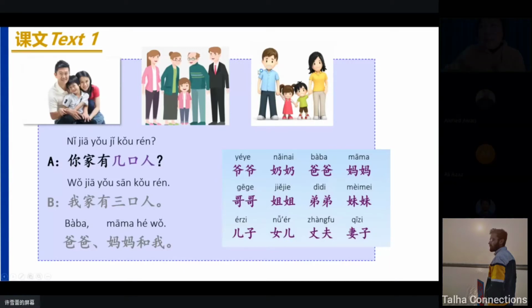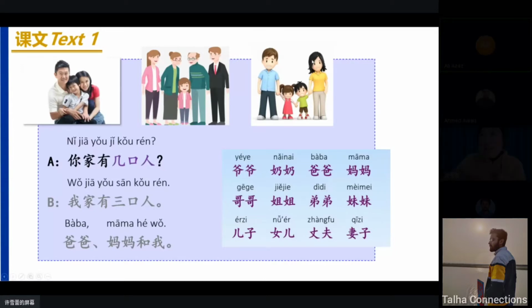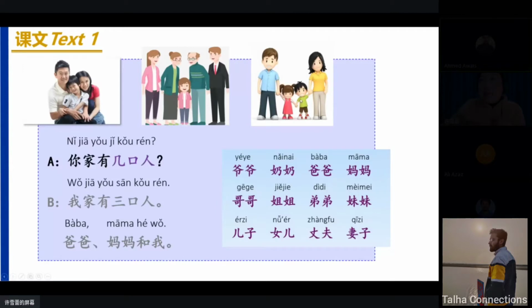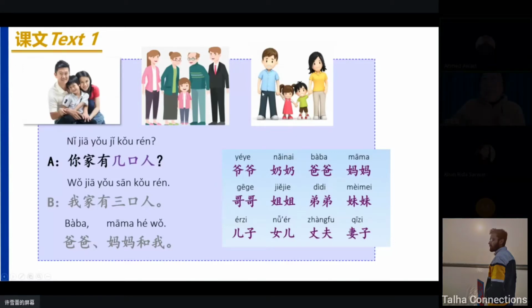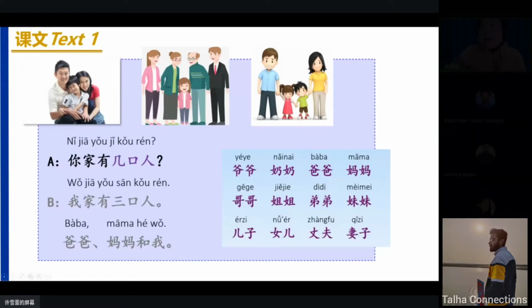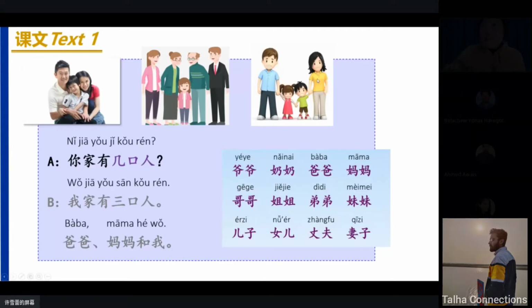So again, talk about his family. 你家有几口人？ 我家有4口人，妻子、儿子、女儿和我。 Yes, very good. So 我家有4口人，妻子、儿子、女儿和我。 Again, still this picture. Now let's talk about the family. Suppose we were the woman here and we talk about the family.